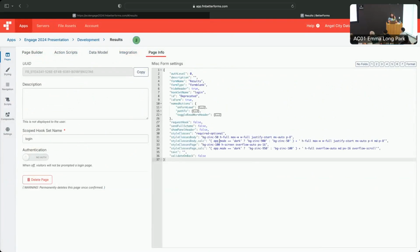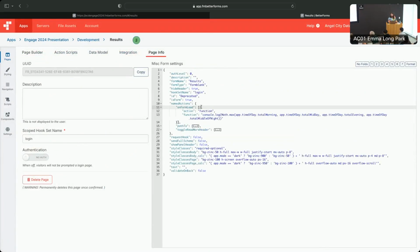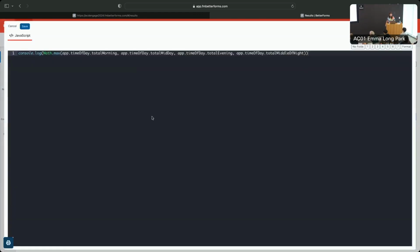So I just jumped over to page info here. On form load happens, think of it as on layout load. So when the form loads, what happens? It's a function, which means when I pop that open, there's a JavaScript editor. Let me see, what am I doing here? I'm just console logging. But I could do any number of things. I could initialize various web components, whatever I wanted here. So it's pretty user friendly.